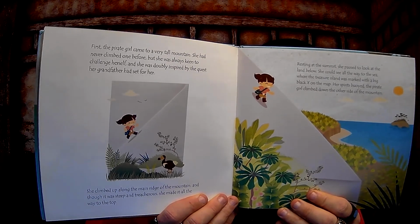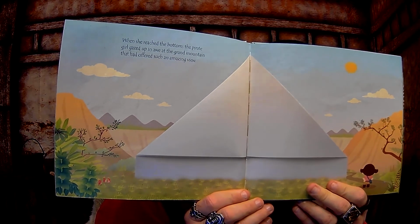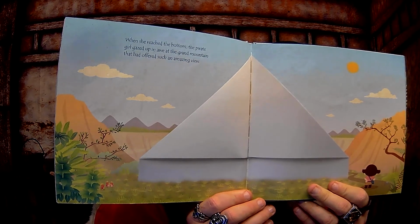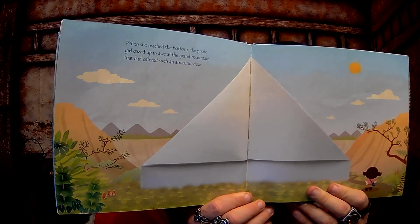The pirate girl climbed down the other side of the mountain. Wonderful mountain adventure. She went up, she went down. When she reached the bottom, the pirate girl gazed up in awe at the grand mountain that had offered such an amazing view. My, what a beautiful mountain.